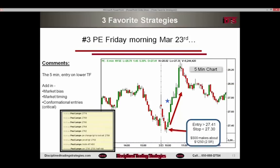The stock opened, it gapped up a little bit, and then it pulled back here and did a little buy setup right in this area, right in the major support area. When that happened, it turned around, entry over 27.41, stop order in 27.30. Now, one thing you have to be sure of is I normally don't have really tight stops. I usually give things a little more room.